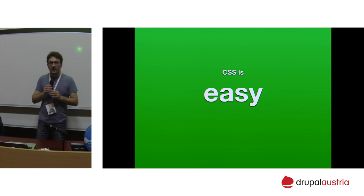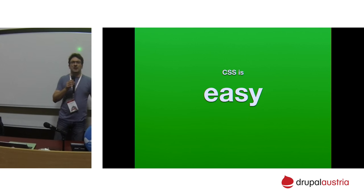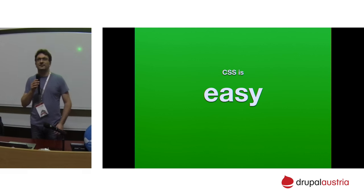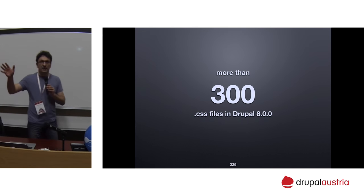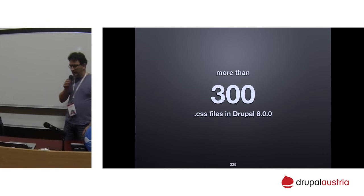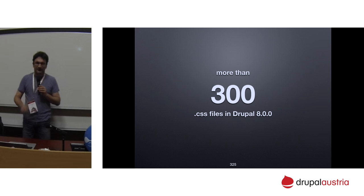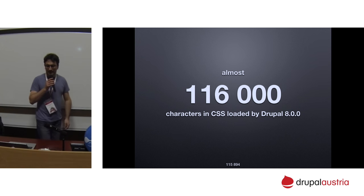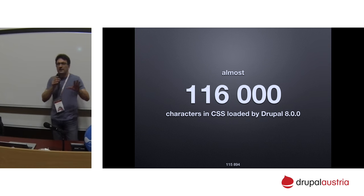Let me ask you, do you know how many CSS files are in Drupal 8? Raise your hands if you think it's about 100. Okay, 200, yeah, 300, yeah, 300 is almost good. It's exactly 325 CSS files. See, it's a lot, I think so. Or I can show you that this is 116,000 characters of CSS. I think it's not so easy to deal with.